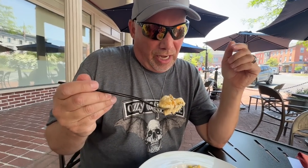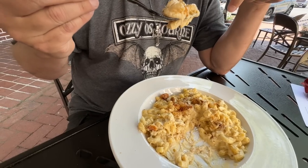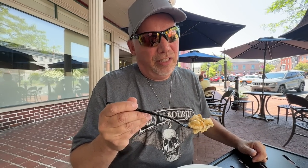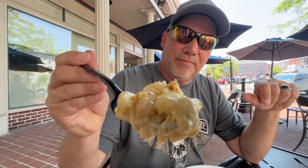Now, Bobby was talking about getting this dish at dinner time, what size it would be. I don't think it could be much bigger than that because this is very thick sauce. It would fill you up. I know you guys are salivating out there. I'm gonna give you a little bit of the signature dish here from Gettysburg, Pennsylvania. Get you some crab mac and cheese.